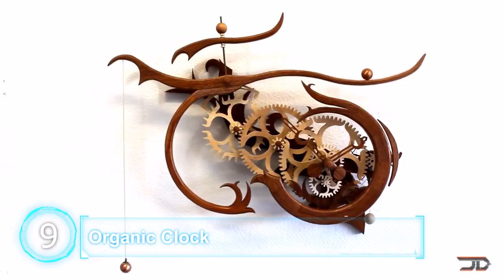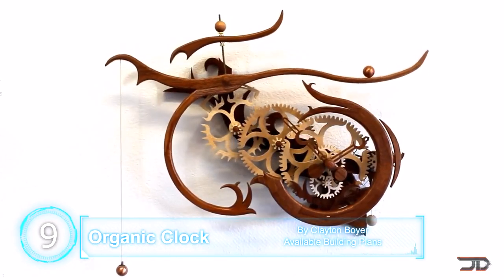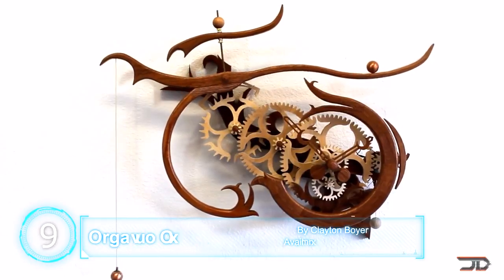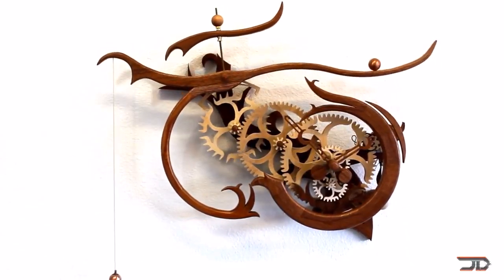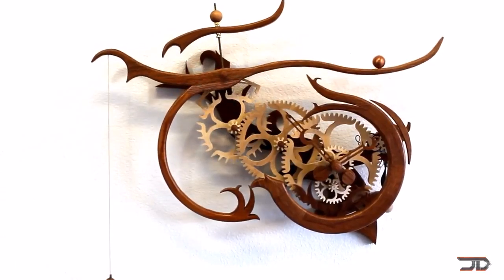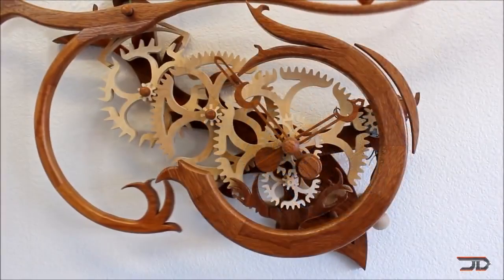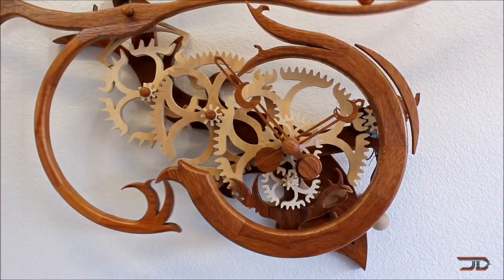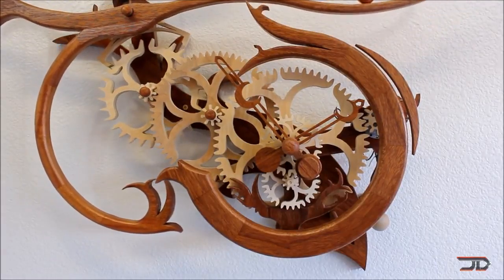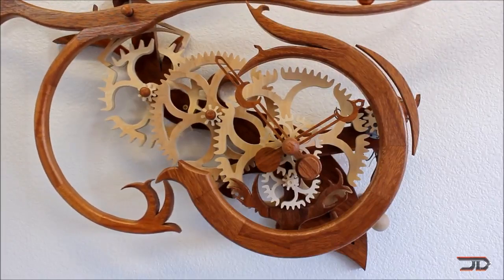At number 9, the Organic Clock. This is probably one of my personal favorites, and Clayton Boyer builds a lot of crazy, wild contraptions, but the Organic Clock is probably one of his best designs. If you look really closely, you can see that the gears have custom designs, and the pendulum gives the entire thing motion. And obviously it's built out of hand-carved wood, which exemplifies Clayton's constructive talent. But you can purchase the plans on Clayton's website to build your own.